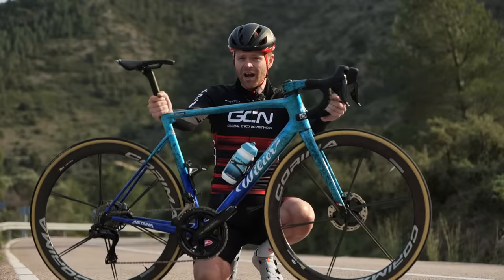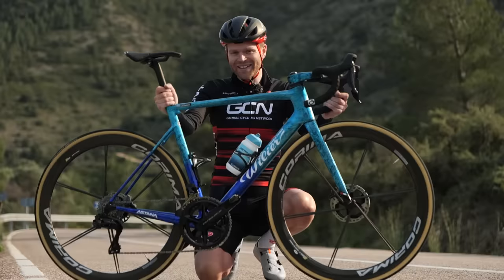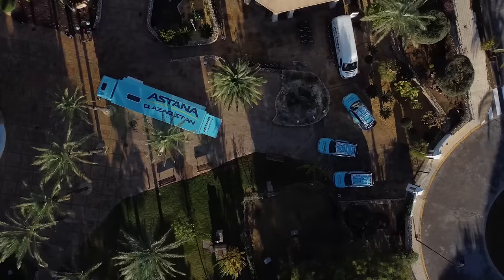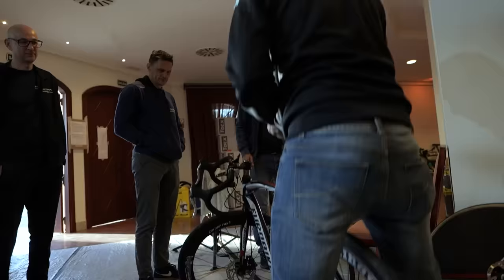It's a stark contrast to the 250 pound bike, the bike that Joe is going to be riding. So I think we should introduce him to it. I can't wait to ride this. This is amazing. Look at it. Oh, it's so nice. Prior to giving Joe his new bike, we let the Team Astana mechanics set it up for him. They all thought it was great.